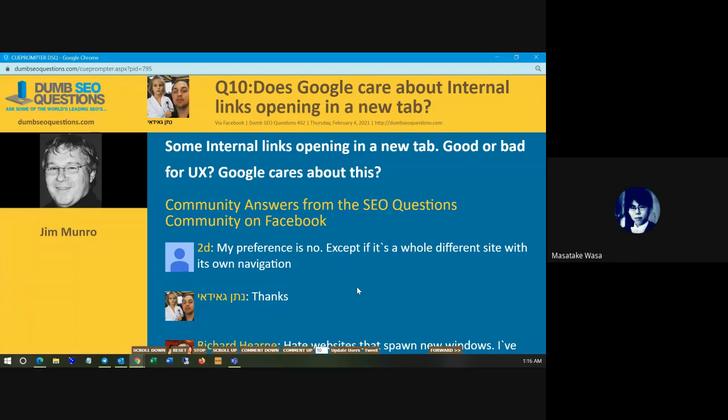That actually raises a question in my mind. What happens in an in-app browser? If you have a page opening in a new window, what's going to happen? On a mobile browser, it will open a new window, a new tab. But what happens in an in-app browser?